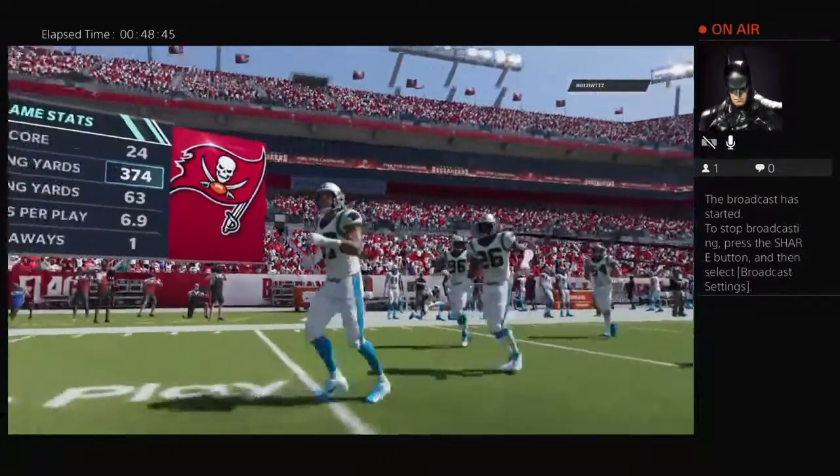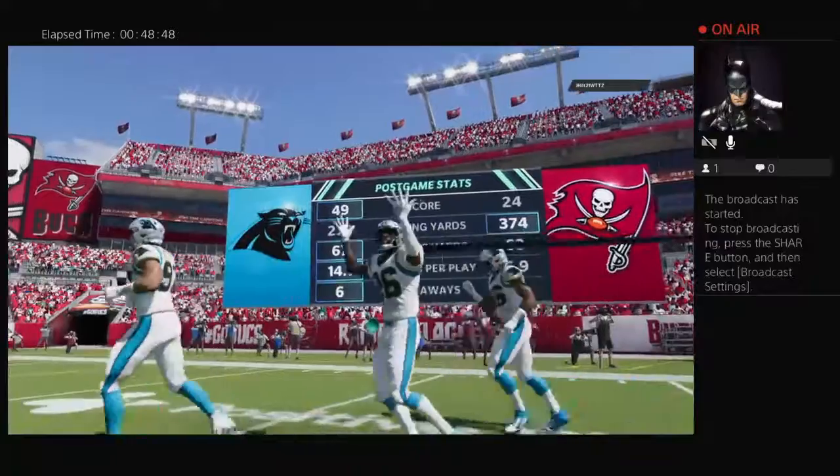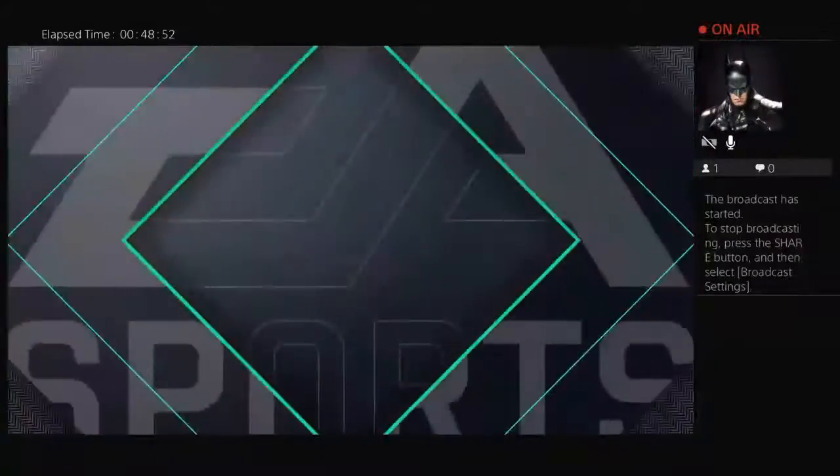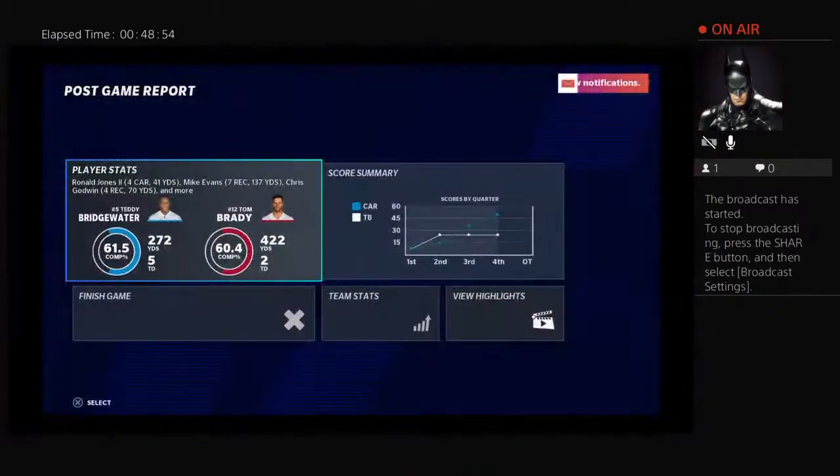So for Carolina, it was a great all-around performance as they come out of this one with the victory. And another road date awaits them next week as their opponents will be the Los Angeles Chargers.